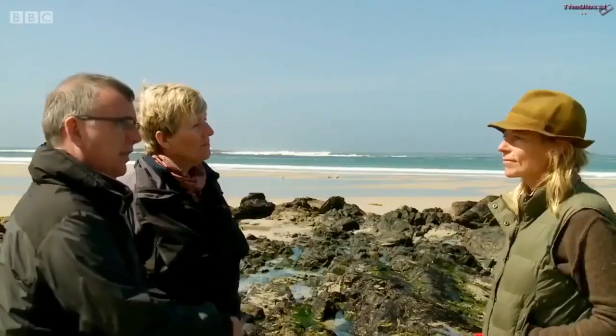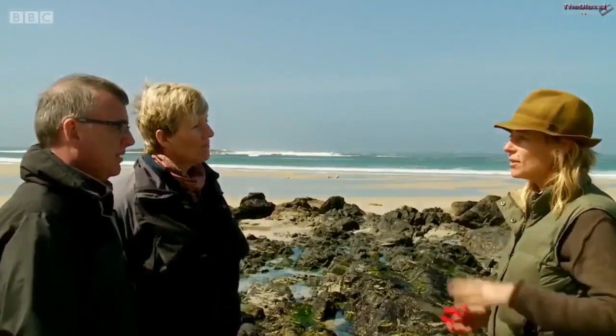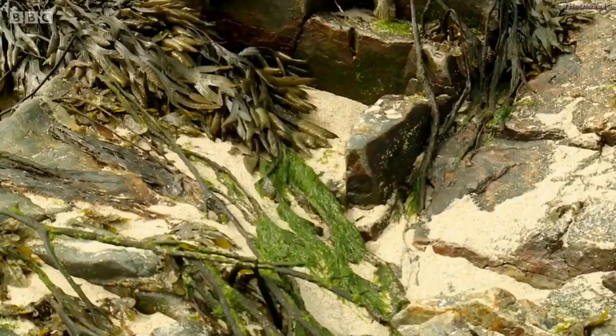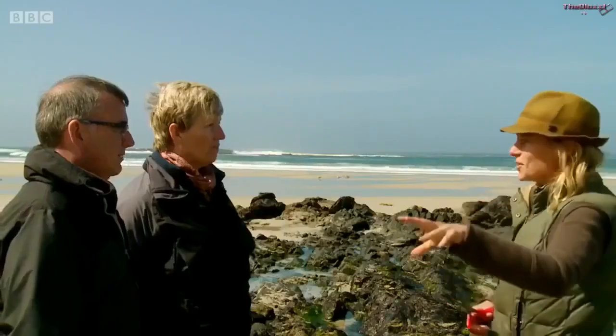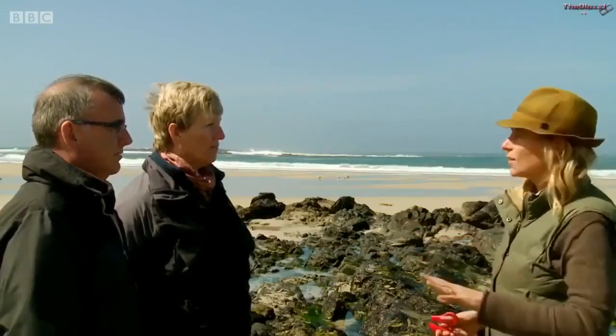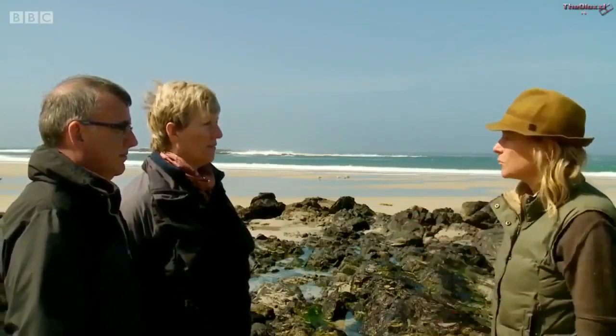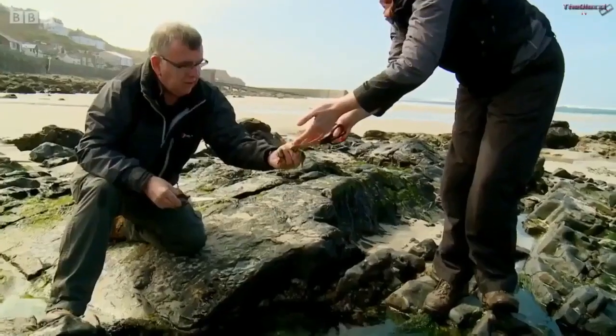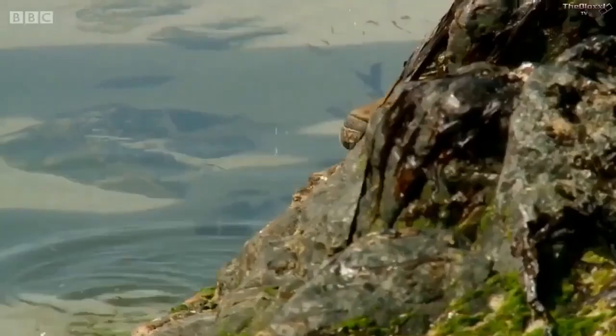Do these grow here then and they're not just washed up? No, they're definitely not washed up. These seaweeds are attached to the rocks. The stuff that you find kind of rotting at the top of the beach on the strand line, don't go near that, because that's been decomposing for a while and you don't know how long it's been hanging around. Seaweed should be picked and eaten in moderation.